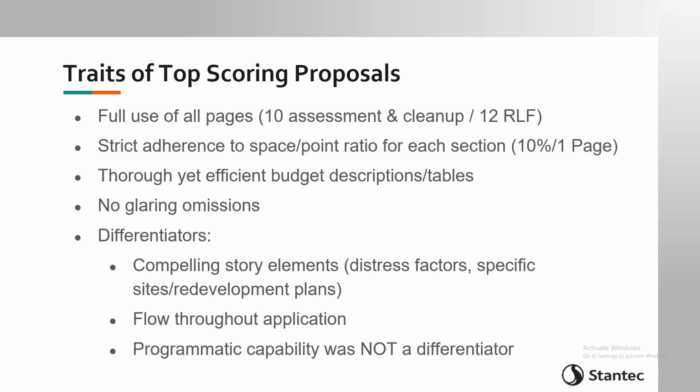Another trait of top scoring proposals is that there are no glaring omissions. Basically, there's no sections missed, there's no major criteria missed. That's an obvious way to lose 5 points.